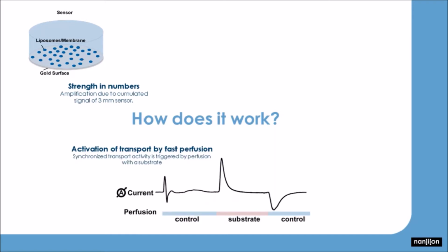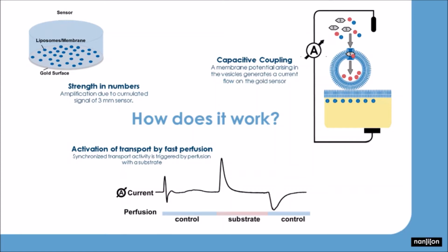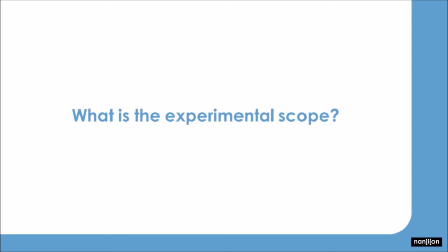The transporters on the sensors are activated in a synchronized way by application of a substrate gradient with a fast perfusion system. It is also possible to load the vesicles in advance with a special kind of ions, and this way one can create even two substrate gradients for coupled transport modes. The substrate gradient drives the transport and leads to charge accumulation in the vesicles. The resulting membrane potential generates a current flow within the gold sensor, reflecting the transport current.